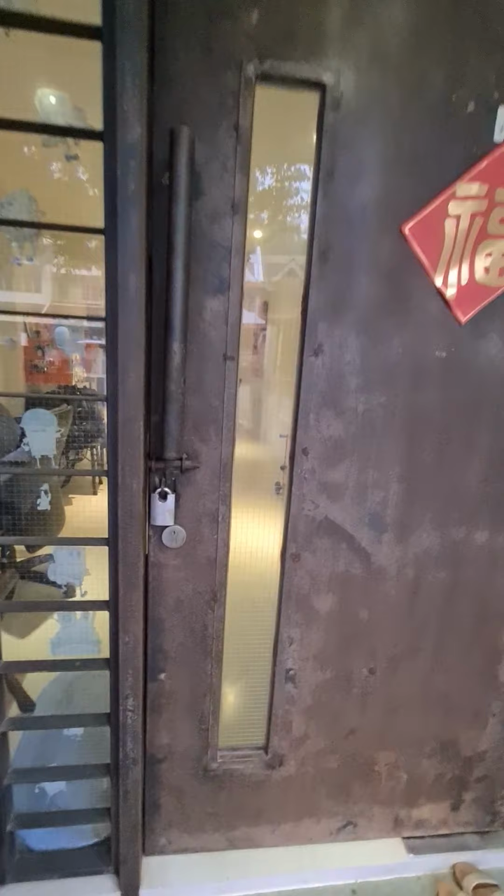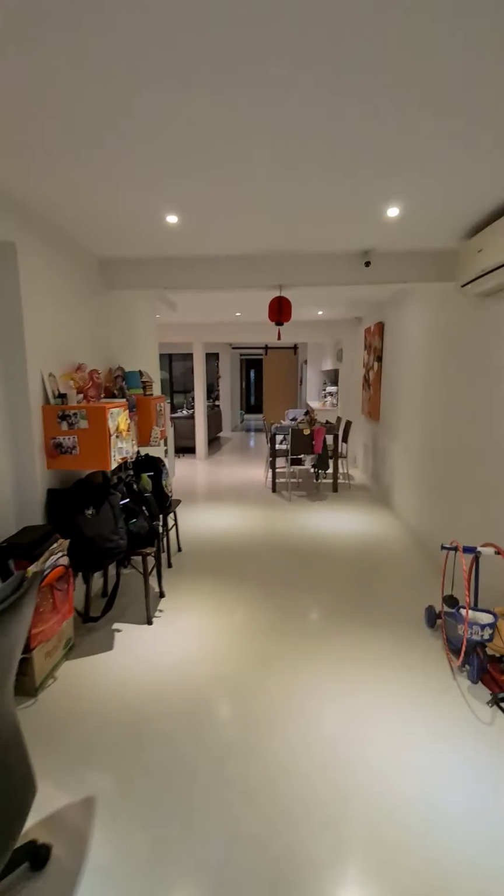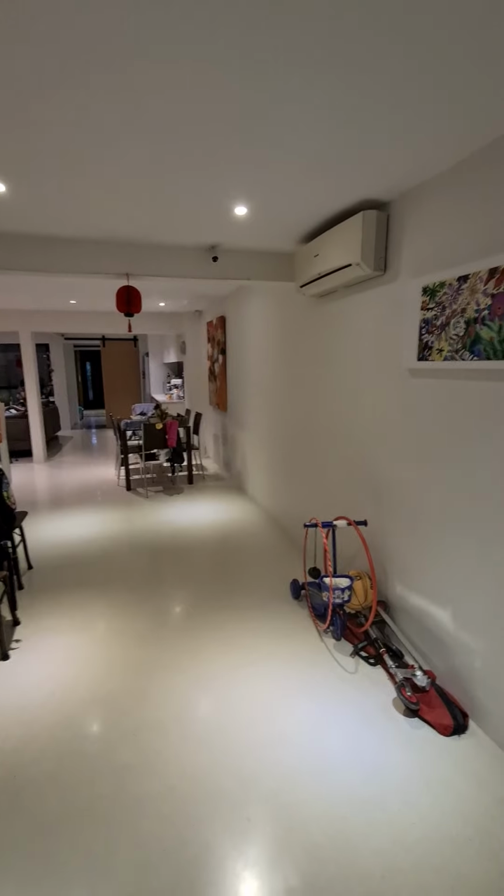Looking at a lower unit townhouse in Sri Hartamas, just to look at the surroundings, and quite by chance, the heavens opened and started raining. So now walk into the unit. As we come in, this unit has been extended.